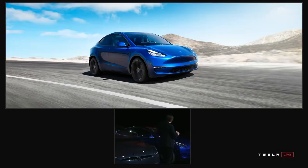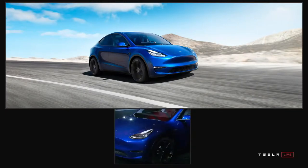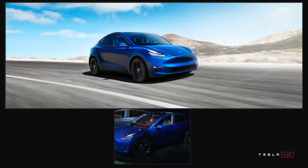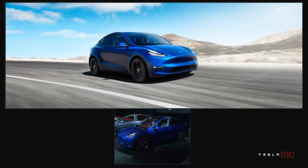The Model Y. So, like the 3, it will be extremely safe. So that you may know, the Model 3 has the lowest probability of injury of any car ever tested by the U.S. government. The Model Y, we expect, will have a similar result. 5 stars in every category.